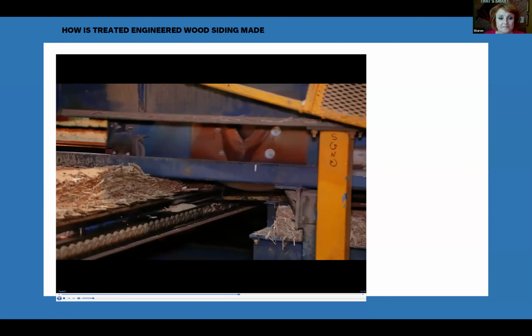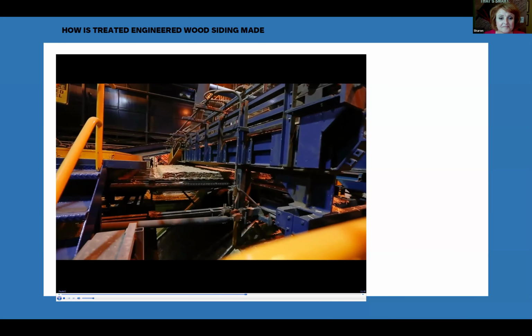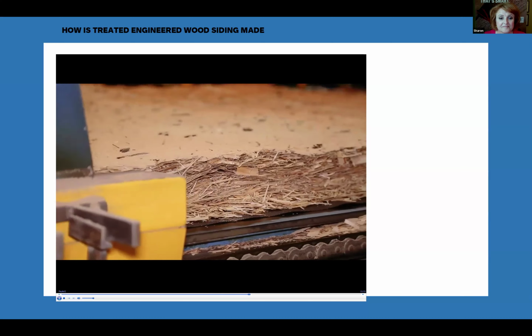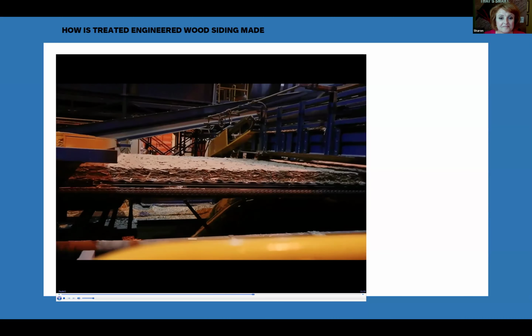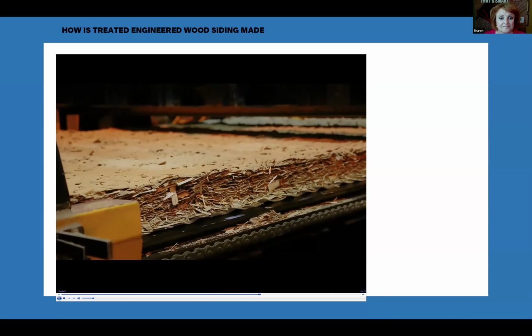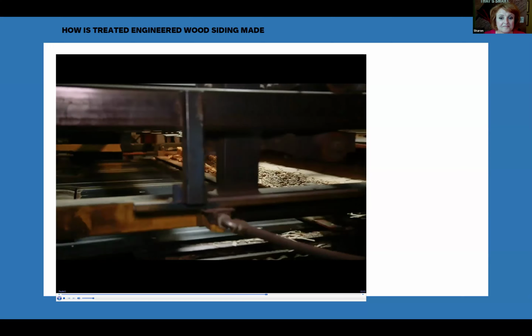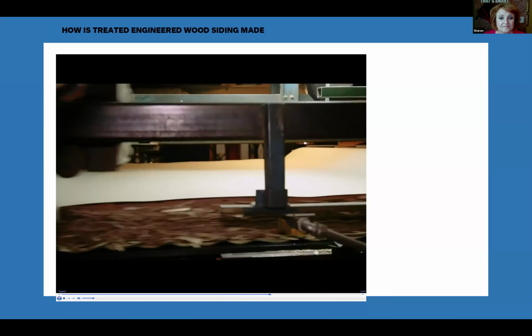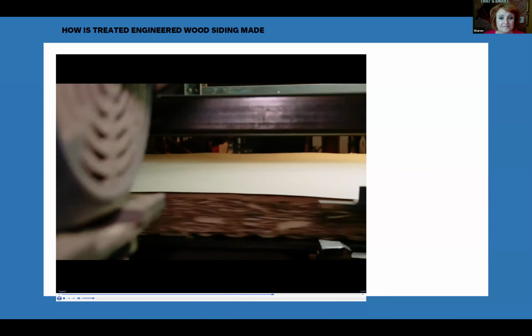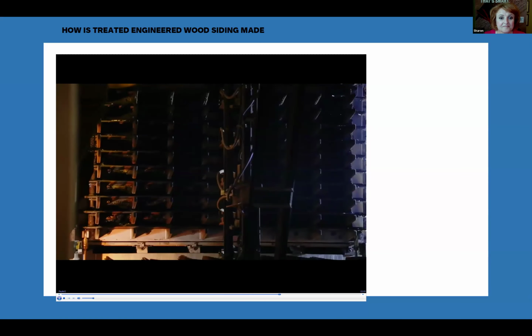Once the strands are treated, they're arranged into layers. Even this part of the process is engineered for long-lasting siding. LP Smart Side trim and siding's layers are purposefully oriented in different directions. This intentional design guarantees strength where it's needed most. Next, the moisture-resistant overlay is added as a final safeguard against moisture. It is firmly adhered in the next part of the process, the press.